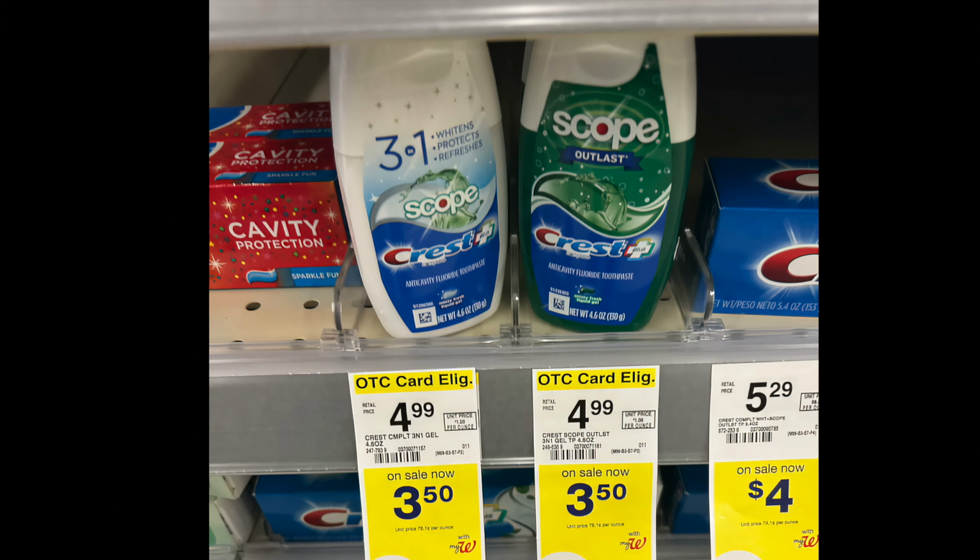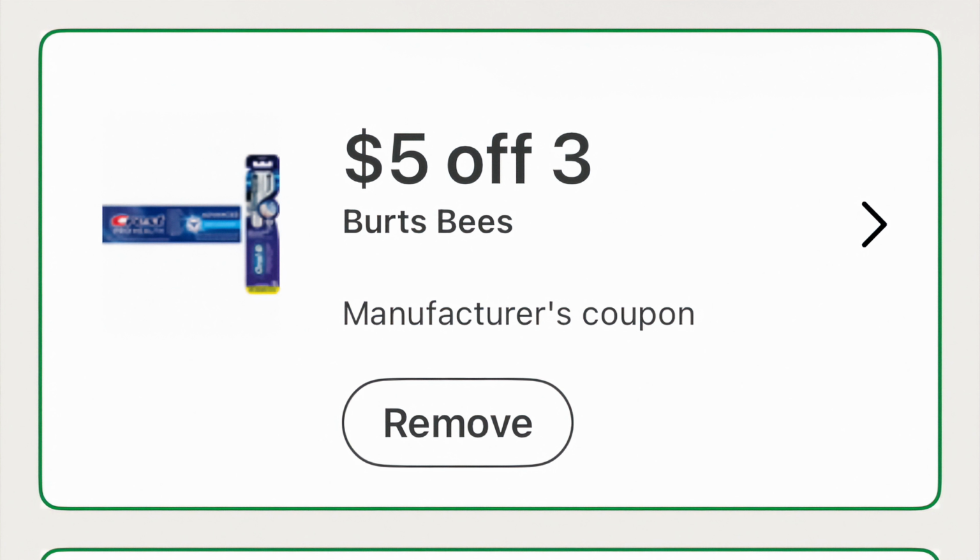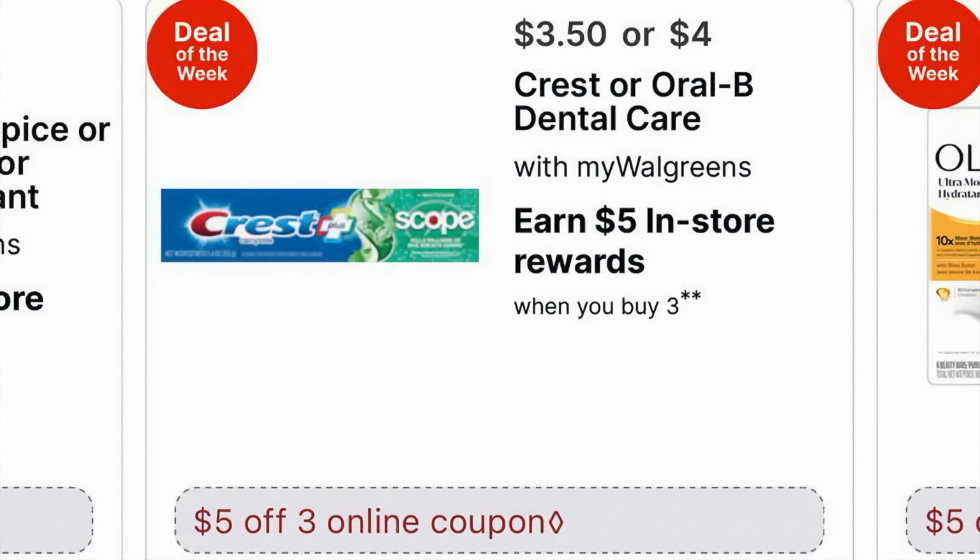Now the Crest at $3.50, or the Oral-B brushes priced at $3.50. Sorry, it's not a travel size, it's a hard bottle. We have this digital coupon from last week that is in fact attaching. And the promotion with this is that when you buy 3, you're going to get back a $5 register reward. And we're looking for the cheapest at $3.50 a unit.